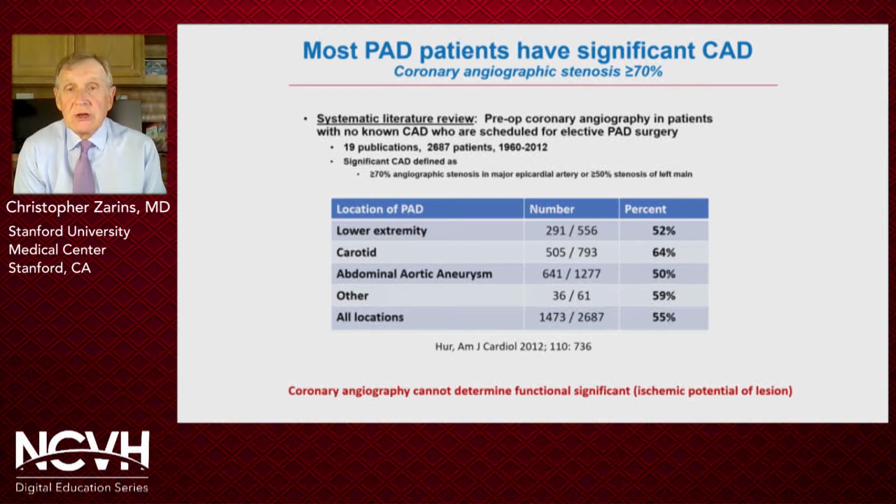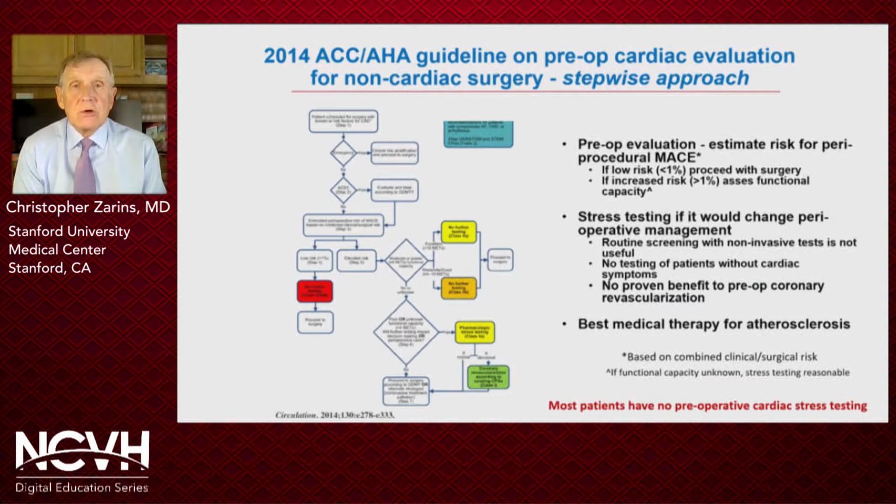But one important thing to note is that this is anatomic stenosis. It does not tell you functionally significant. So we don't know if these are ischemia patients or non-ischemia patients. They have anatomic disease. And anatomic disease by coronary angiography cannot determine the functional significance or ischemic potential of coronary disease. So what did we do?